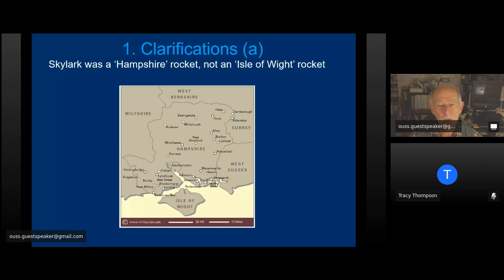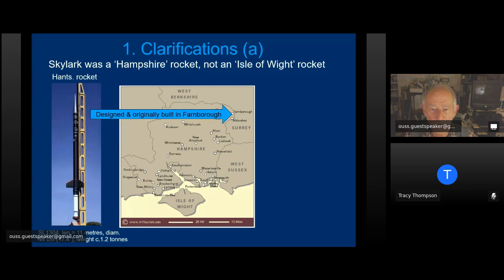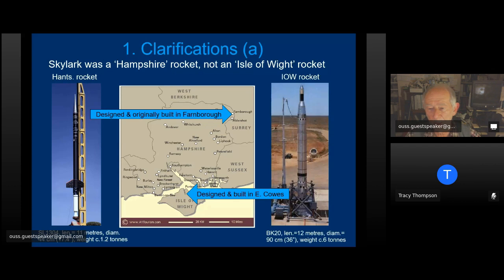But the Skylark sounding rocket is what I call the Hampshire rocket. It was originally designed and built in Farnborough, in the top right-hand corner of the county there, and not to be confused with these rockets, which were designed and built in East Cowes on the Isle of Wight, and they were about 5 times larger, and they were for military purposes. But the Skylark rocket, which came just a little bit before then, was purely for civilian purposes.